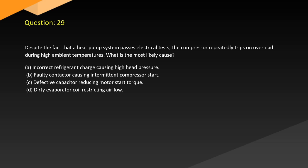Question 29. Despite the fact that a heat pump system passes electrical tests, the compressor repeatedly trips on overload during high ambient temperatures. What is the most likely cause? A. Incorrect refrigerant charge causing high head pressure. B. Faulty contactor causing intermittent compressor start. C. Defective capacitor reducing motor start torque. D. Dirty evaporator coil restricting airflow.